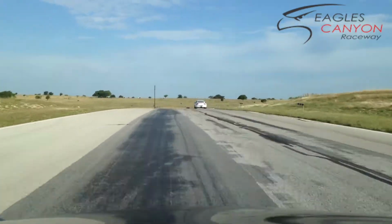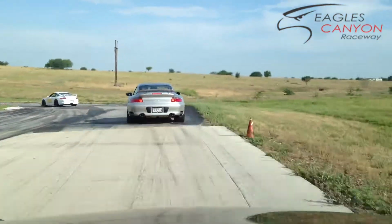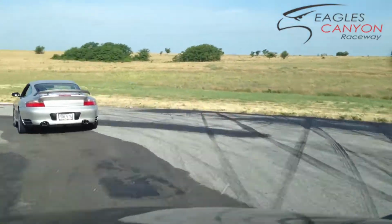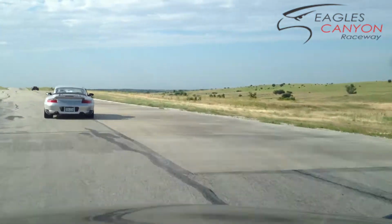Some of you may have noticed I extended my stay on the left side of the track, and that's because I was letting this 996 turbo get by. Really cool car, very powerful, much more powerful than my car. I wish I had that kind of power.